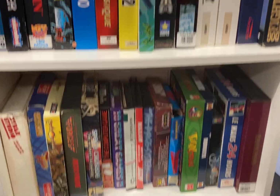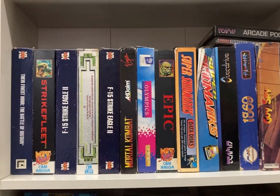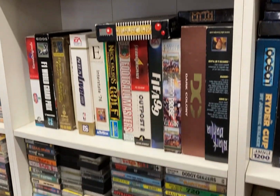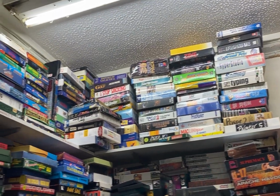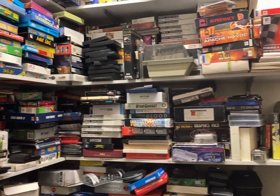It's all good. Another thing that was cool about the shop was they had some PC Big Box stuff, which you just don't always see. The one thing that was a bit disappointing was some of the stuff was right at the back and really high up, so you couldn't even really see it. So that wasn't ideal, but whatever.